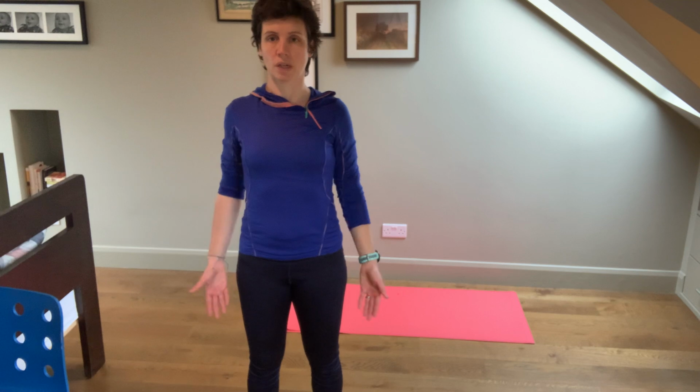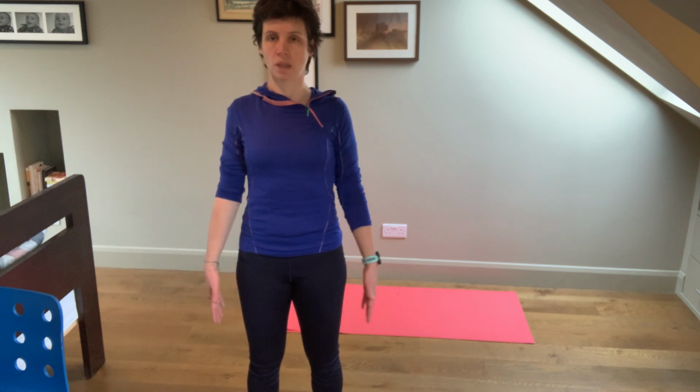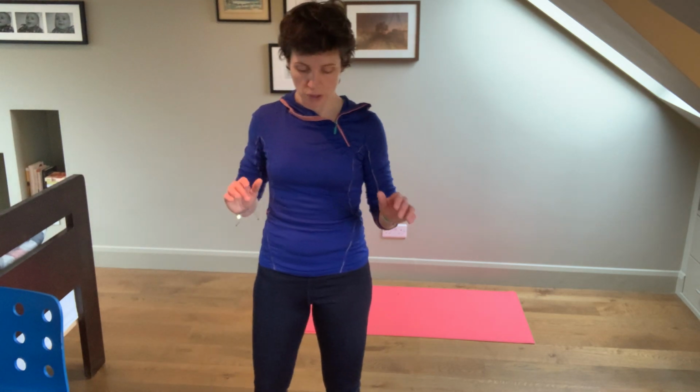Okay, so let's do 8 reps of these. So we open out and then back. Open, back. Really simple. Just think about that rotation in the ball and socket joint of your shoulder. Good. Keep your chin tucked, remember. Let's do one more. Good. So I say about 8 of those is a good number.